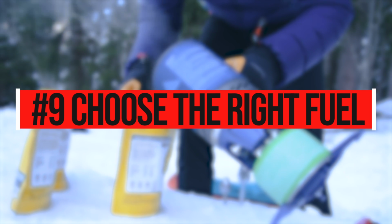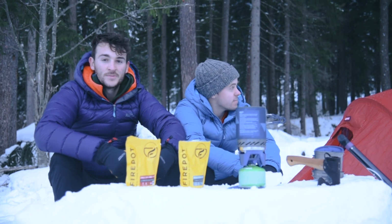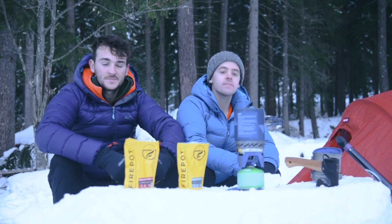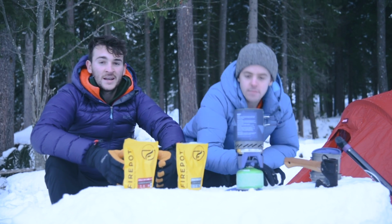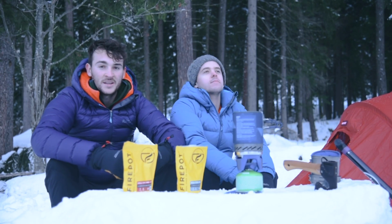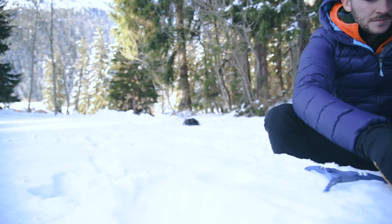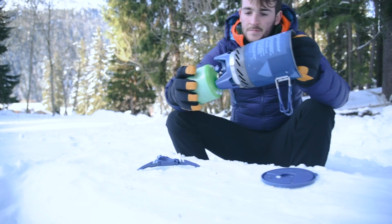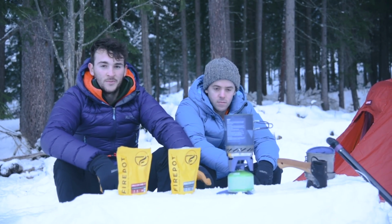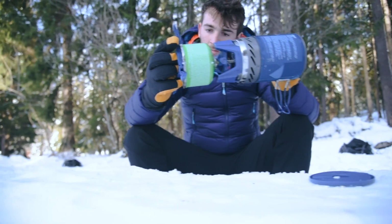One of the most important things to get right when winter camping is your fuel. Pick the wrong fuel to stove combo and you're in for a world of trouble. Ideally you go for a propane gas, which is down to about -40, however they're usually large and bulky and just not ideal for most environments. We've got here an isobutane canister which kind of gives you the best of both worlds. You just need to make sure that you keep them warm and off the snow as often as you can.